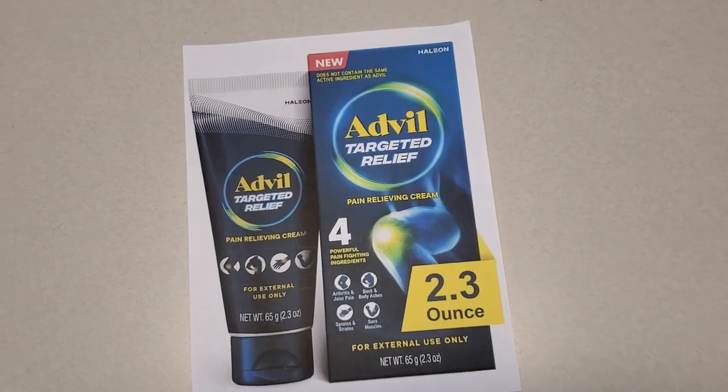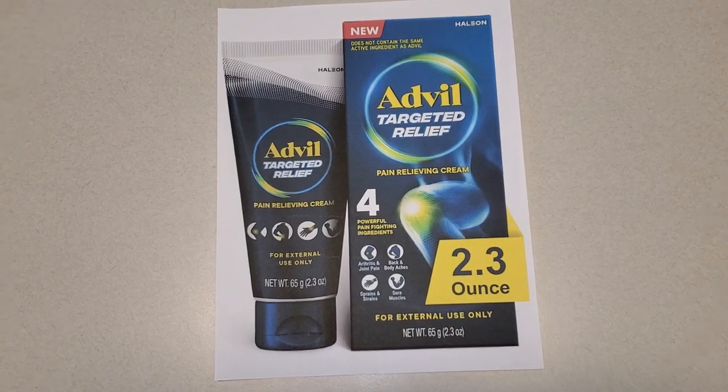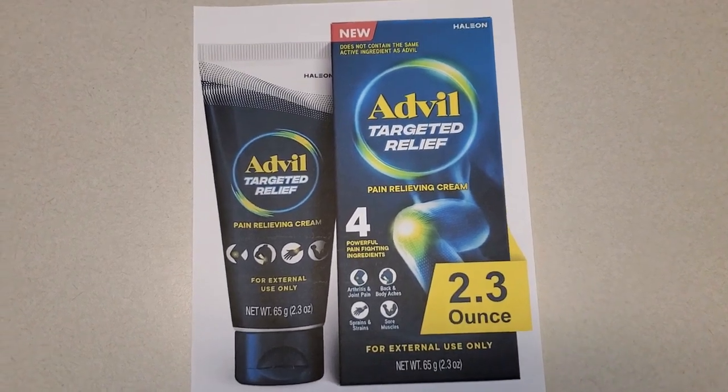Yeah, just a quick review of Advil Targeted Relief. Kind of a rather new product. I haven't really seen this around, so I wanted to look into it and see what was going on. So starting at the beginning, what's it for? Why would you want to consider using Advil Targeted Relief?